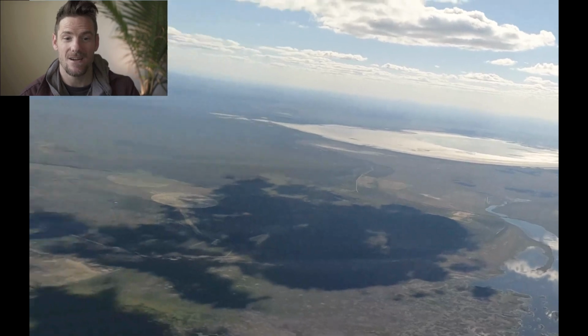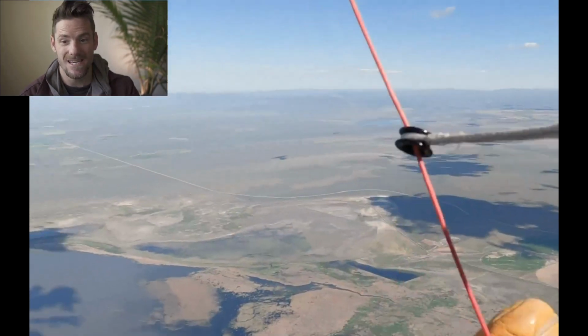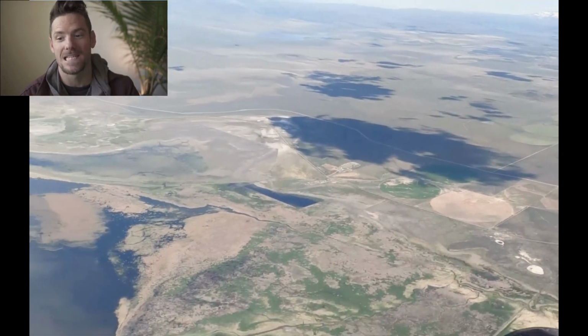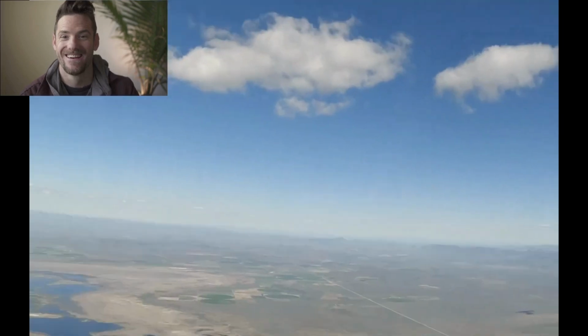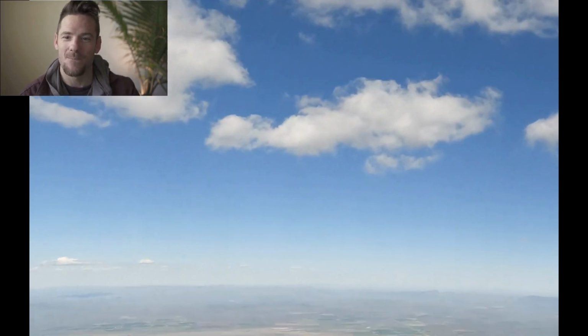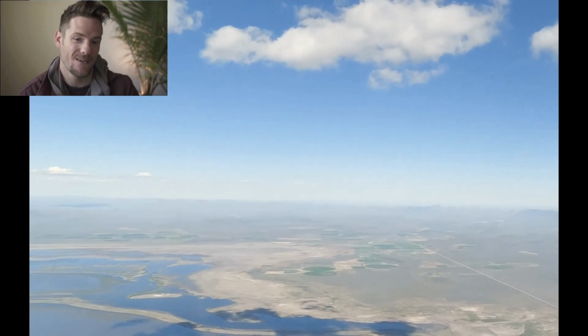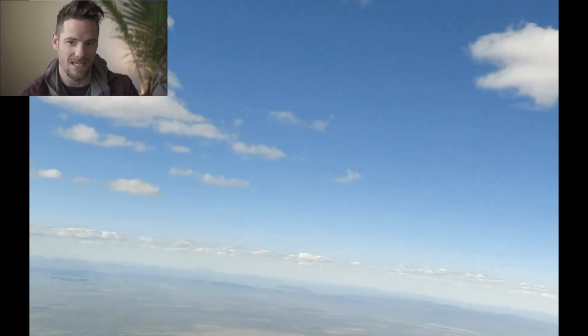On XC Skies, it always forecasted this as a big blue hole that doesn't work. But as you can see here, I'm going to fly directly over the middle of the lake. The lake is like 3 feet deep. So it's a big swampy thing, but the clouds were just over it, and it was developing and it was working. And so I ended up frisbeeing very patiently and just really enjoying the scenery.